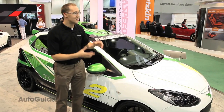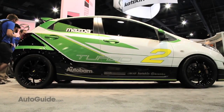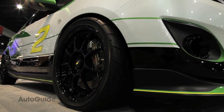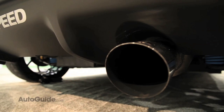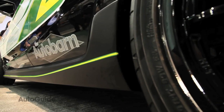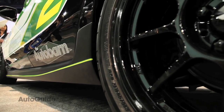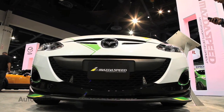Here's a car we desperately wish Mazda would actually bring to production. The Mazda2 makes just 100 horsepower in stock form, and still, it's a lot of fun to drive. This car has a lot of extra goodies on it, as you'd expect. It's got some nice big 17-inch wheels, some bigger tires, and a lowered suspension. But what's really important about this car is what's under the hood.